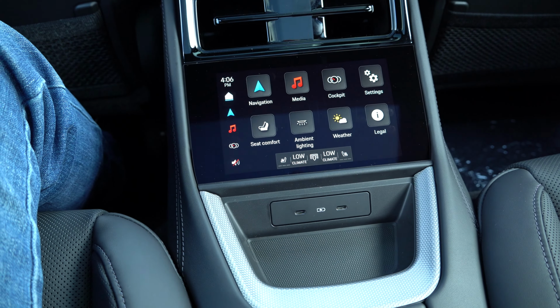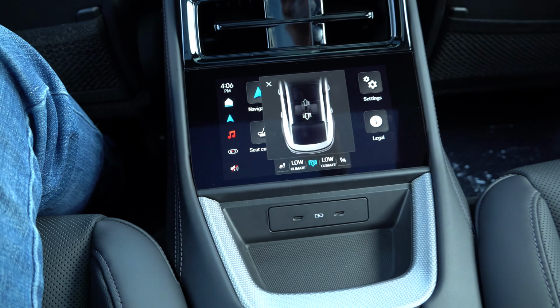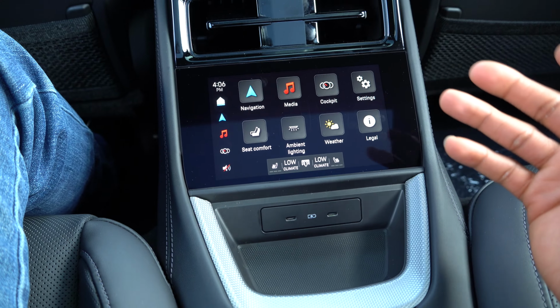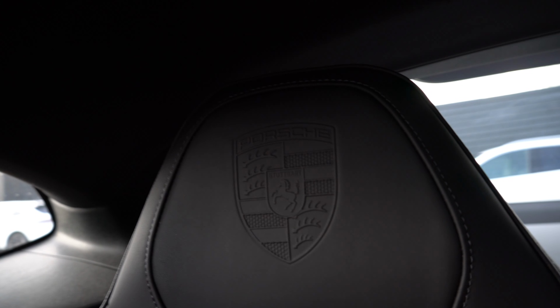And also for the panoramic roof, once you press that, you could close the rear and the front as well. So really, really interesting. It gives the rear passengers some form of control. And also I like this seat, very comfortable seat, sports seat. And it's got the Porsche crest on it as well.